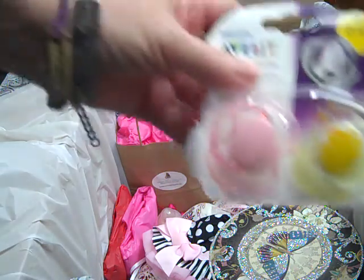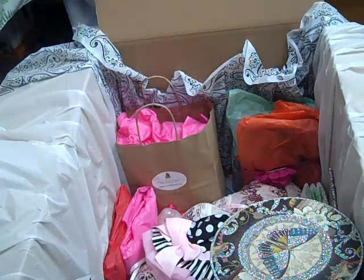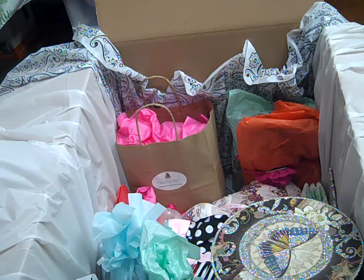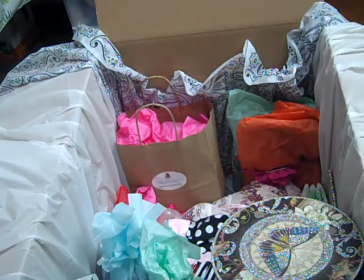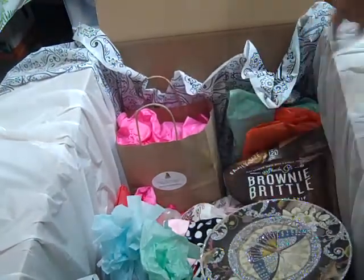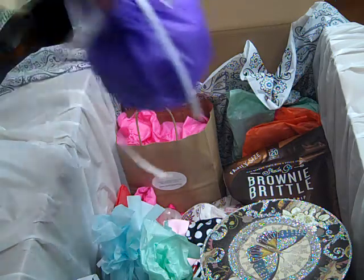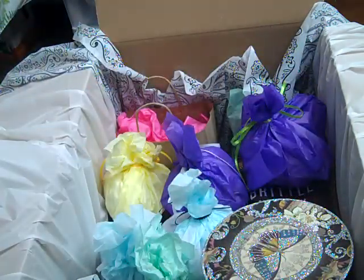Here's her passies. They've both been modified, but I left them in the little case for you. There you go. And I'm going to set her hats. Let me put the brownie brittle. Oh, wait, down in that little hole will fit your little bracelet. Down in that hole. And then I think the brownie brittle, which again is for your sweet daughters, that'll fit here. Like that. And then I'm just going to sprinkle all your little crochet items there.